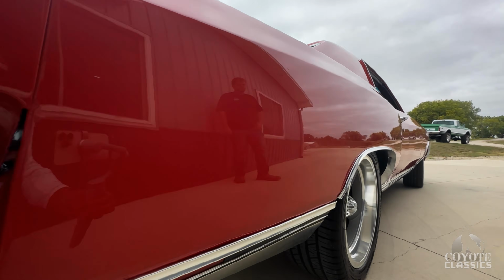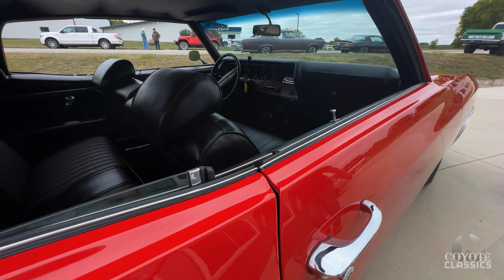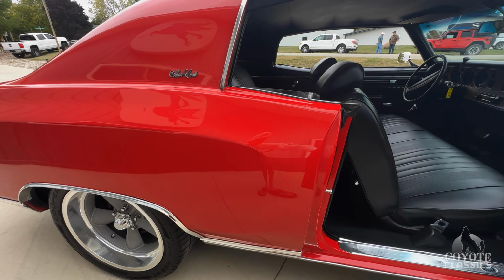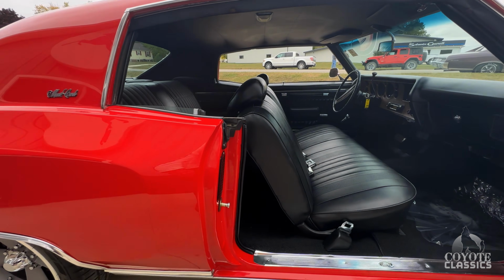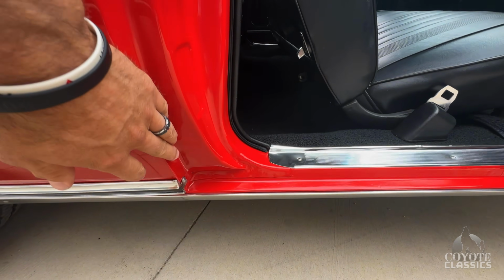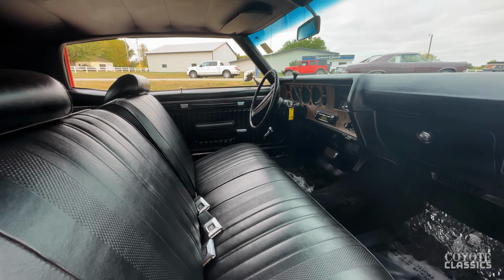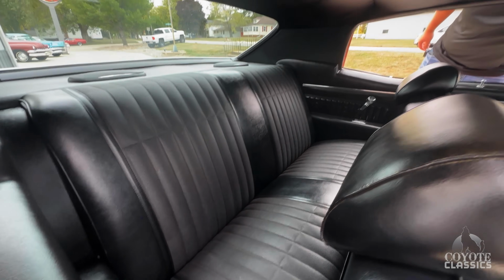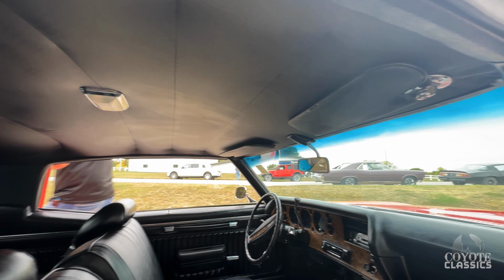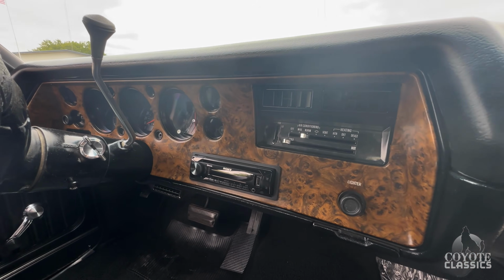Nice sounding dual exhaust. It's got the right stance, wheels and tires, where it just looks badass. Look at the interior too. They did a great job on this one. So as far as the paint goes, in the jams, as nice as any paint job out there. As far as the seats, they have all been recovered, front and back. They look great. Headliner is awesome. Visors are nice. Thing with this one is all that trim is beautiful as well.